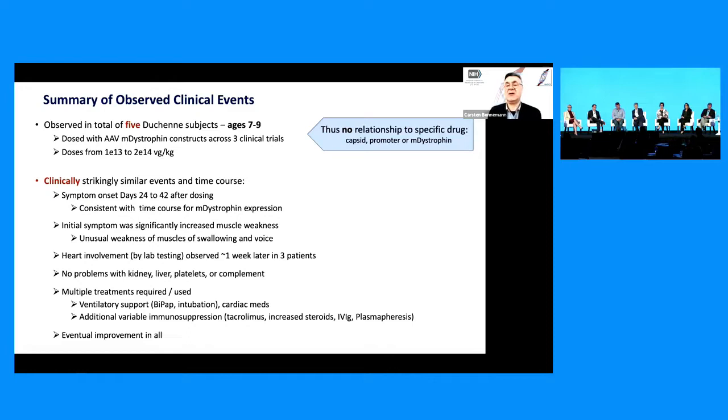Francesco is going to describe what happened clinically. Yeah, so I suppose one of the reasons why Carsten and all the companies agreed to speak is that it was clear that this may well be a problem unrelated to any particular microdystrophin, but at the same time was something that all the companies have in common.